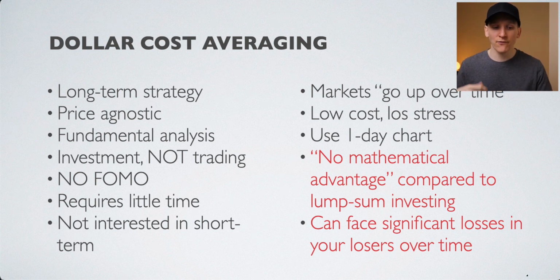You really trade off fundamental analysis, essentially meaning go and research a project, go and look at the tokenomics, go and look at the fundamentals. Is it a good project? Does it have good people? Does it have a good future? Yes, it does. I want to invest in that project over the long term. This is investment, not trading, and you don't have to deal with FOMO or fear of missing out because you're in for the long term.